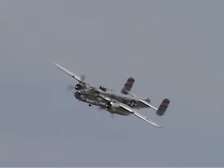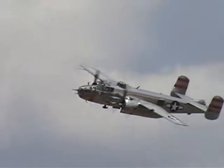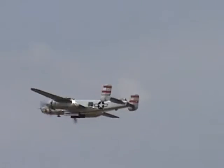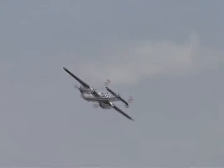Thanks, Ritz. Now, ladies and gentlemen, take a look. One of 9,800 B-25 Mitchell bombers produced during World War II by North American, their first multi-engined airplane. That's the B-25 Panchito, owned and operated by Larry Kelly of Marydel Springs, Maryland.